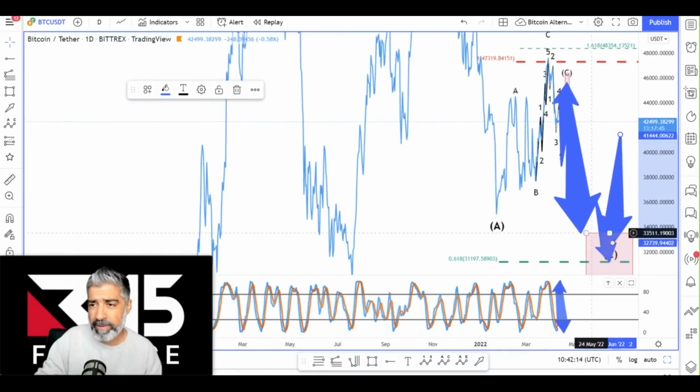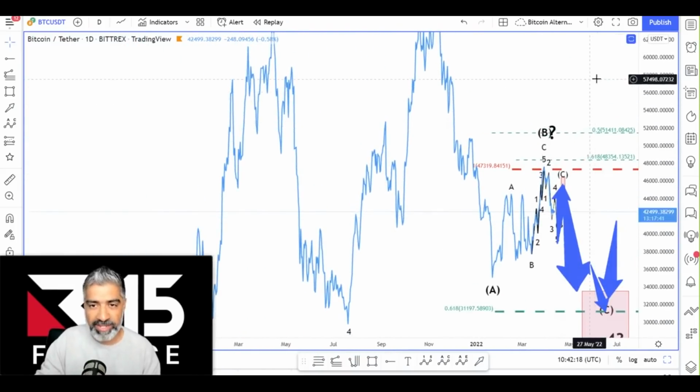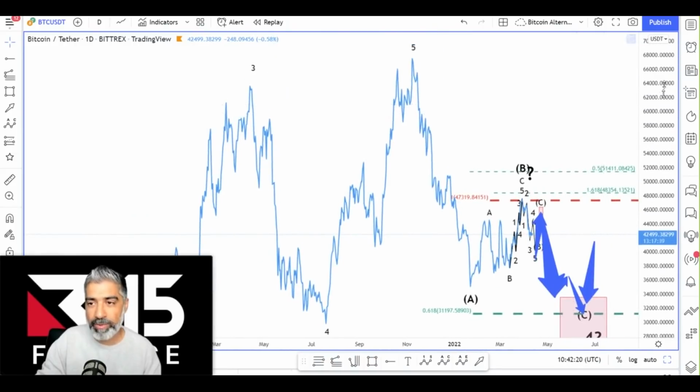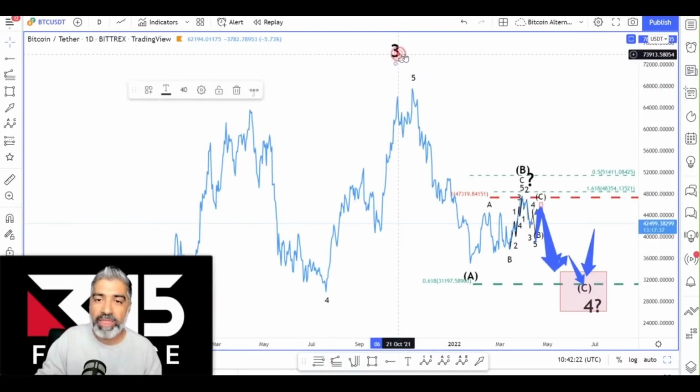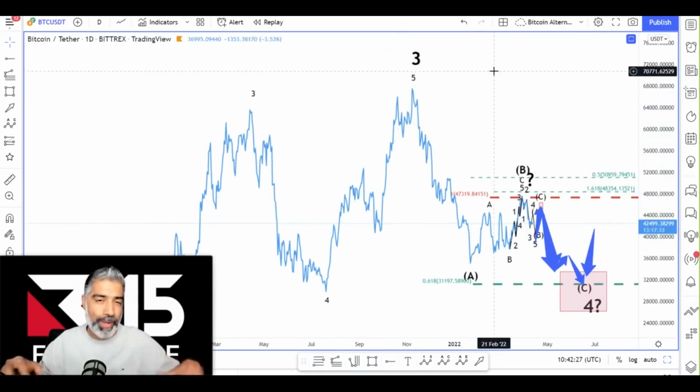So when I zoom in again, by the way, everything is difficult before it's easy. When I first started to learn Elliott waves, none of this made any sense to me. It just looked like random lines. So don't expect it to just make sense overnight. It takes a bit of practice. It takes looking at the charts over and over again with different coins. But with practice, it gets like driving a car. It gets easier and more identifiable.